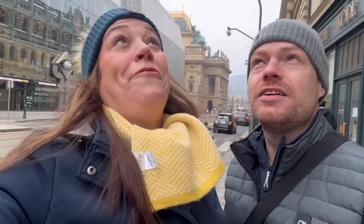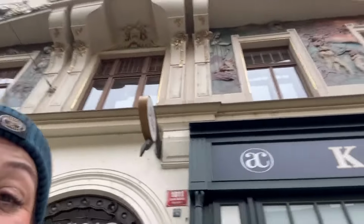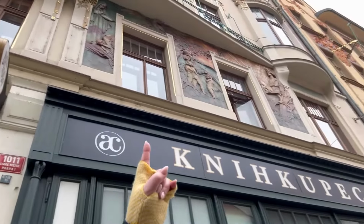We've not walked far into Prague, and every building is just architecturally beautiful, and the detail. Look at that, we've not even seen this one. Every building is standing there, and they're just Italian restaurants.